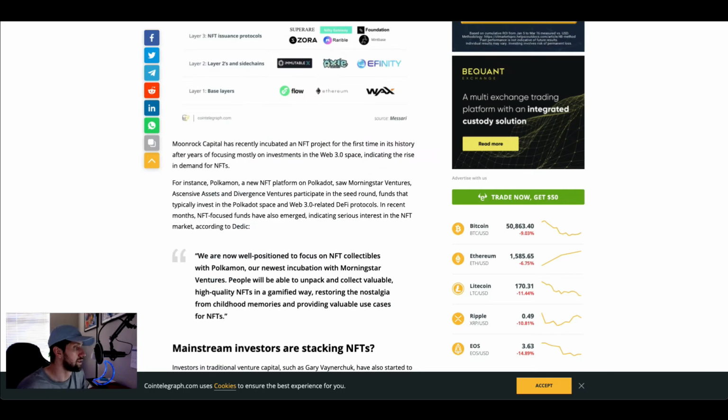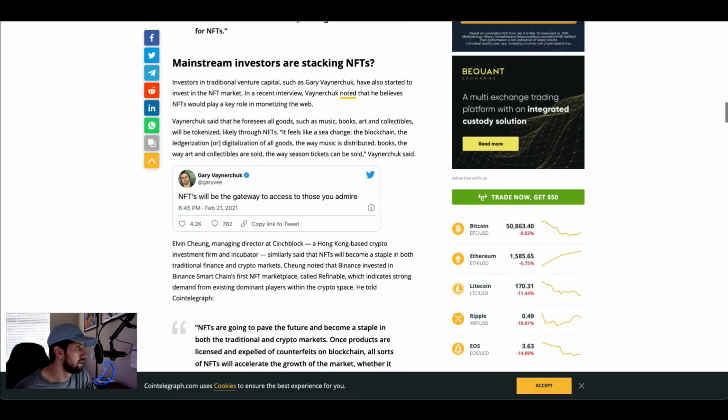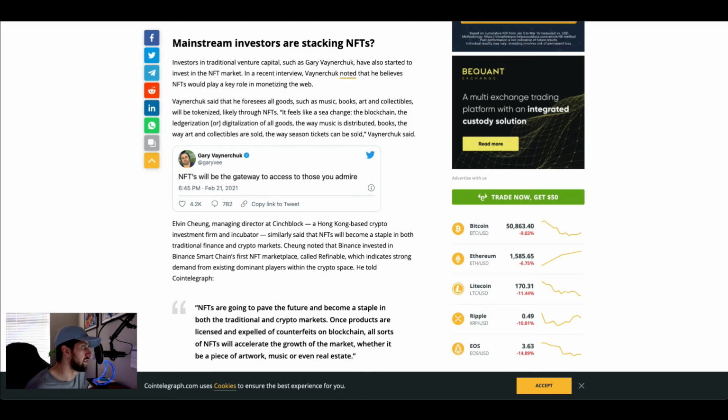Moonrock Capital has recently incubated an NFT project for the first time in its history after years of focusing mostly on investments in the Web 3.0 space, indicating the rise in demand for NFTs. For instance, Pokemon, which we've covered already, a new NFT platform on Polkadot, saw Morningstar Ventures, Ascensive Assets, and Divergence Ventures participate in the seed round, funds that typically invest in Polkadot space and Web 3.0 related DeFi protocols. In recent months, NFT-focused funds have also emerged, indicating serious interest in the NFT market. And then it talks about the mainstream investors that are getting into NFTs.